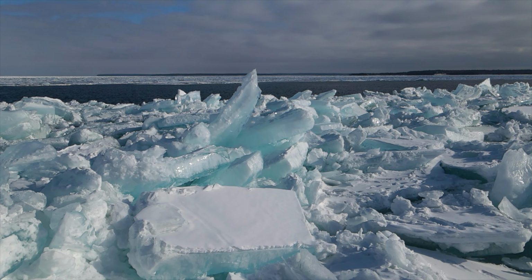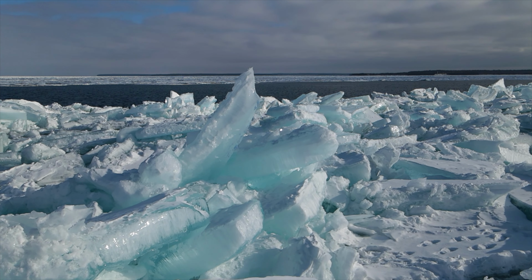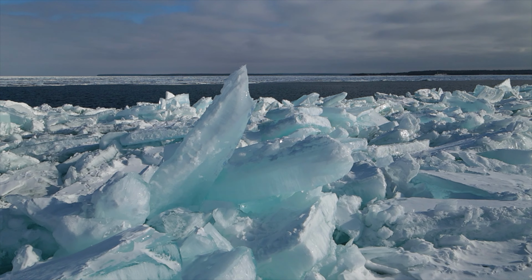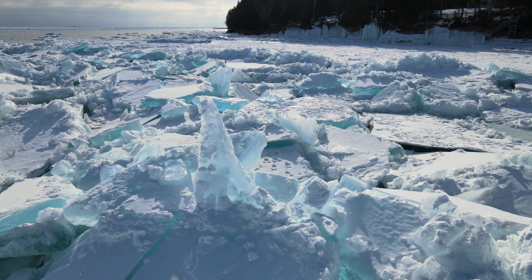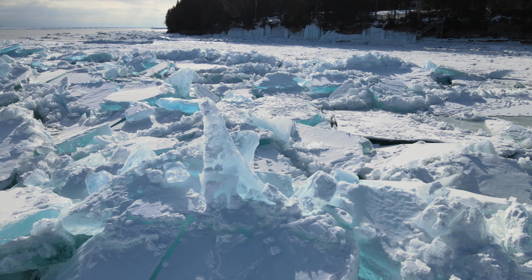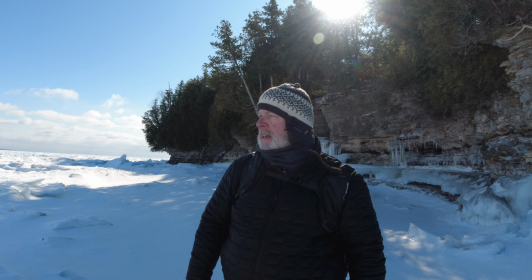I'd love to get out there and photograph some of those big slabs of blue ice. They've got to be 24, 30 inches thick. I'm not going to risk it, because between here and there, there's slush on top of the water, which means the water is undermining all of that and getting up underneath here, soaking up through the ice. Very, very, very dangerous.